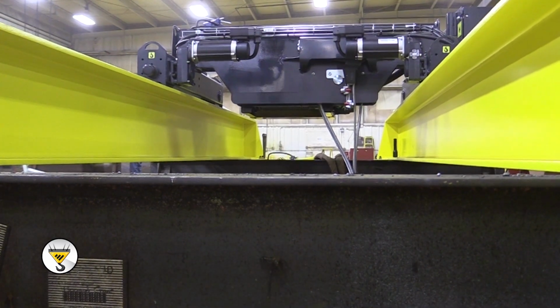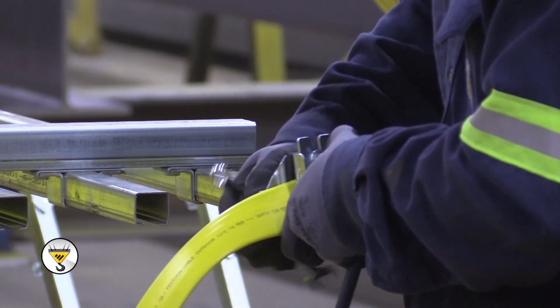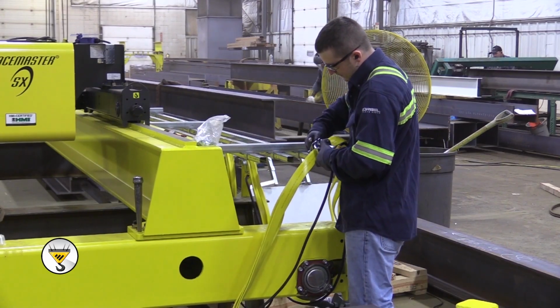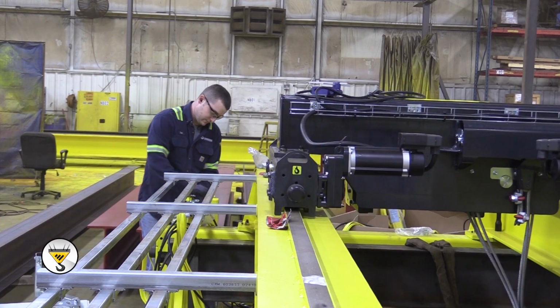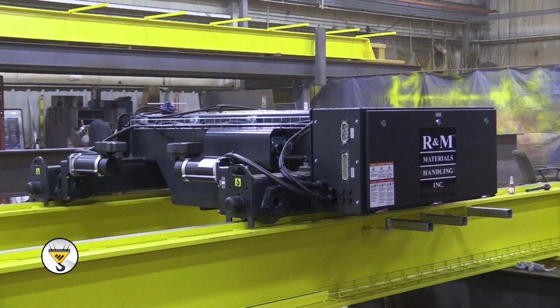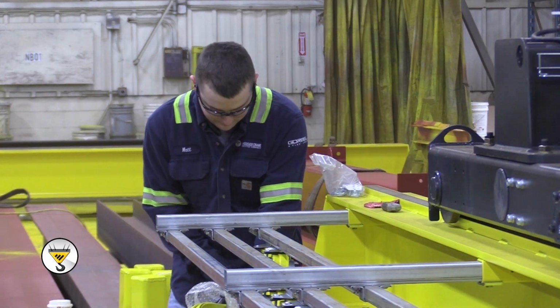With a single girder crane, you're going to position the crane over whatever you're picking. With this, having the two girders, they're wider when you position over it, so you have to have extra space on the runway to be able to position the crane exactly where you want. So this application, that wasn't needed.